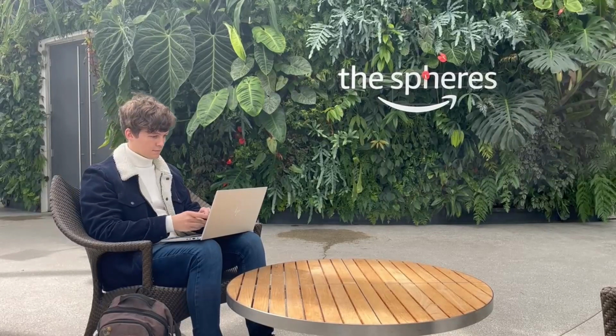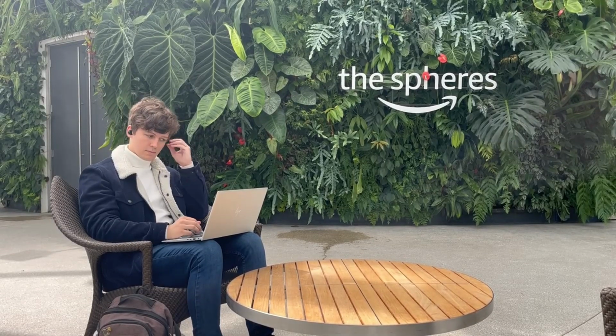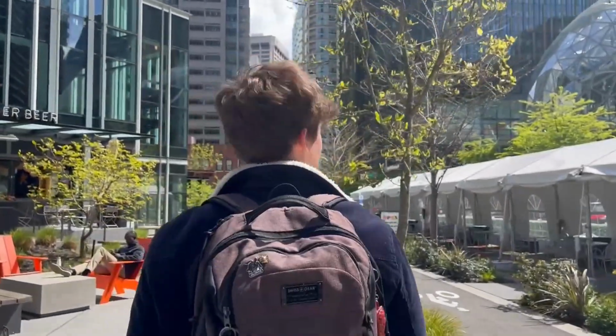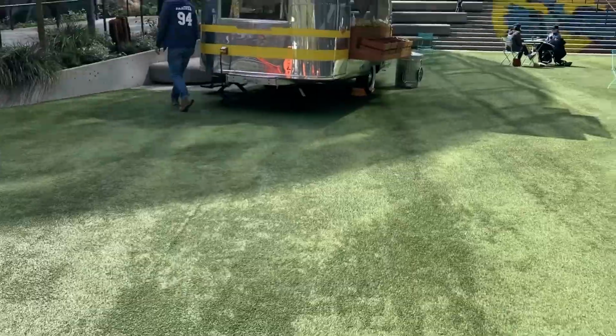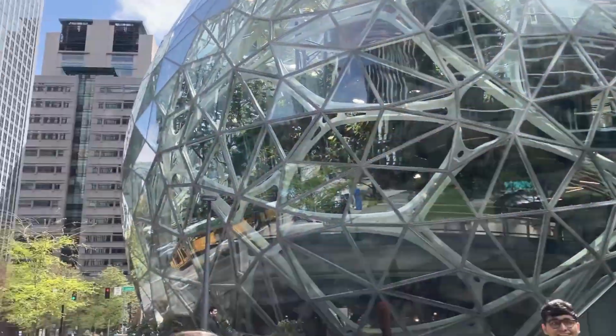Built as a workspace for Amazon employees, the Amazon Spheres is like a tropical getaway right in downtown Seattle. It's really cool to see that Amazon integrated a workspace in a tropical setting, and it's well worth a visit. It is a little humid though, so if you're wearing a jacket, prepare to take it off. Plus, if you're here on a weekday, feel free to grab a banana at Amazon's community banana stand. It's literally steps away from the Spheres.